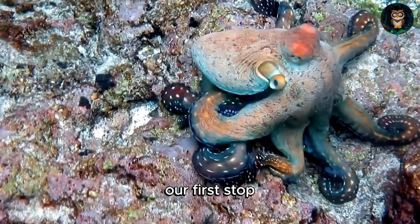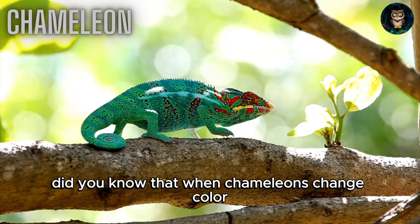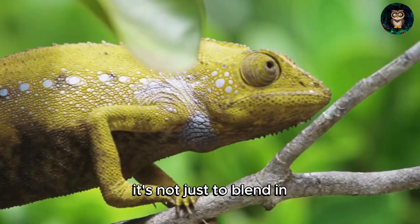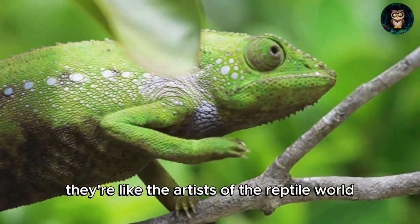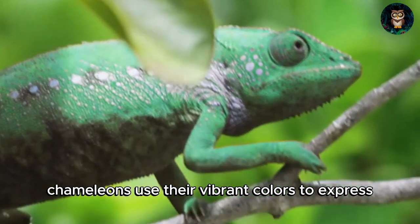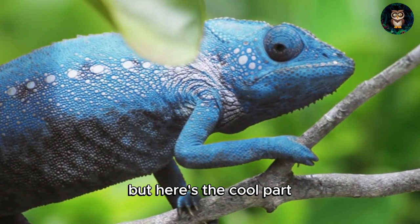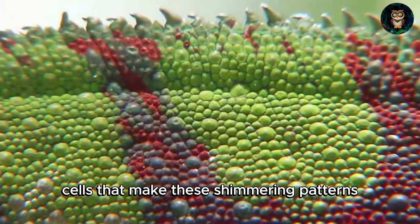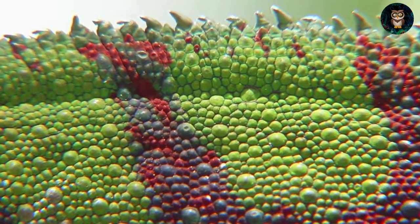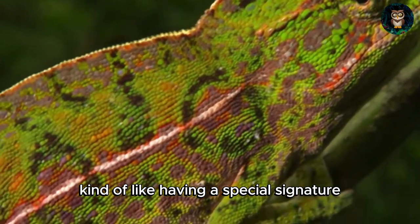Our first stop, the animal kingdom's invisible heroes. Did you know that when chameleons change color, it's not just to blend in? They're like the artists of the reptile world. Chameleons use their vibrant colors to express how they feel and show who's in charge. But here's the cool part, they have special cells that make these shimmering patterns, almost like a secret code. Each chameleon has its own unique pattern, kind of like having a special signature.